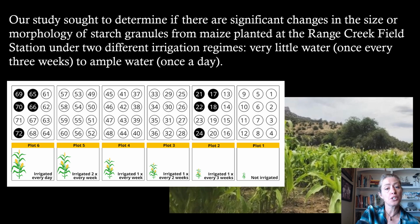Our study sought to determine whether there are significant changes in the size or morphology of starch grain from the maize that was planted at Range Creek Field Station under two different irrigation regimes: very little water, once every 3 weeks, to ample water, once every day. The maize chosen for the experiment was an heirloom variety of Tohono O'odham 60 days because of its short growing season compared to other Native American maize land races.